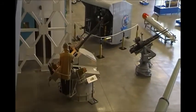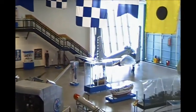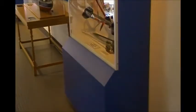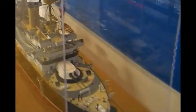Naval Museum of Alberta. We're landlocked, but it's a cool museum, guys. Check this out. Royal Navy, edged weapons of the 19th century. Okay, you walk behind me, okay, buddy? HMS Hannibal.